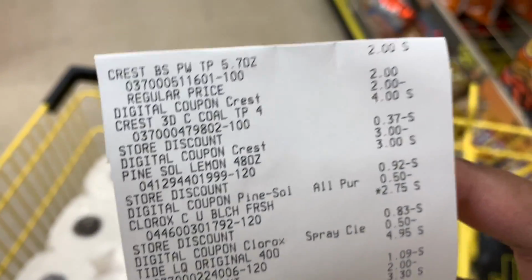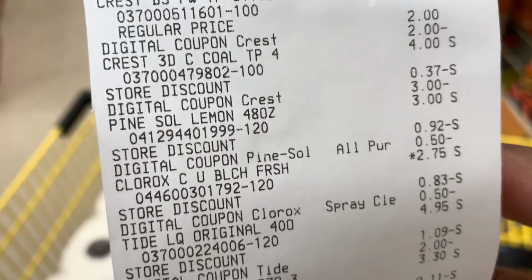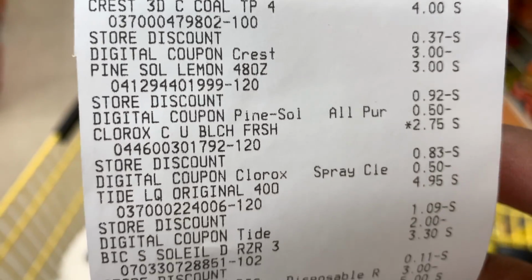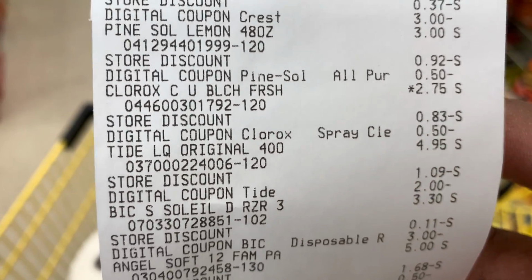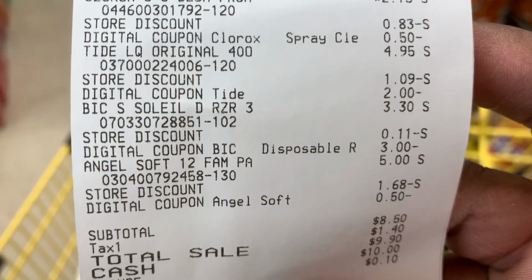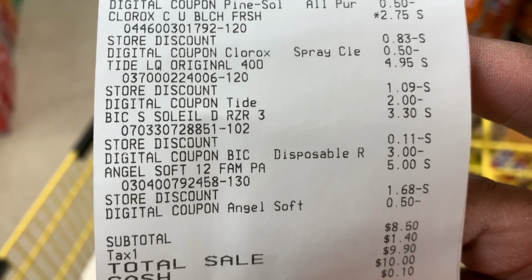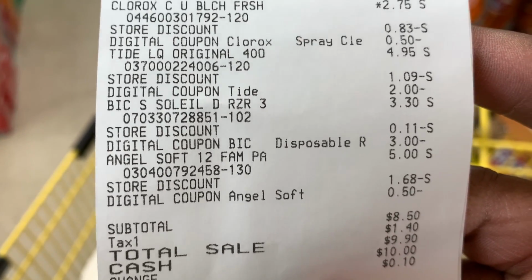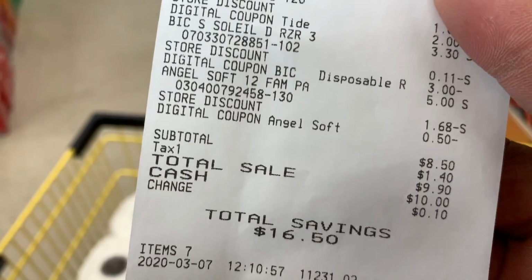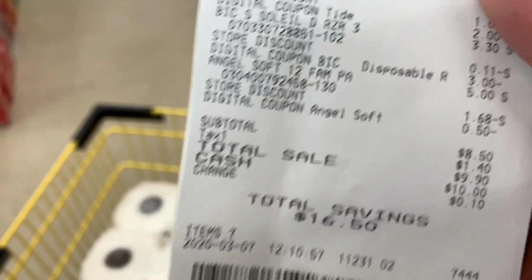Okay, you guys, so let's take a look at my transaction. So there's the Crest $2 digital, the charcoal $3 digital, the Pine-Sol 50-cent digital, the Clorox 50-cent digital, the Tide $2 digital, the Bic $3 digital, and the Angel Soft with the 50-cent digital. So yeah, my dollar off didn't come off, so it was $8.50 plus tax on that transaction. We had a total savings of $16.50 on those 7 items.